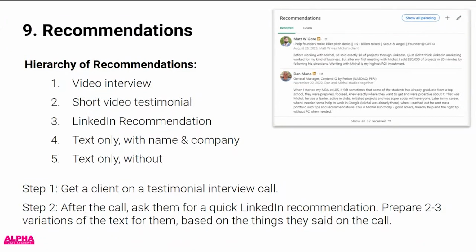And then, of course, in the hierarchy on the penultimate level is text only with name and company. It's not bad. You can put it on your website. That's fine. And you can also use it as an image that you then put in your featured section, as discussed. But the worst one is text only and without any name and company details. Some people, especially in some sensitive industries like cybersecurity, will not give any testimonials unless they are pure text only without any name or company.